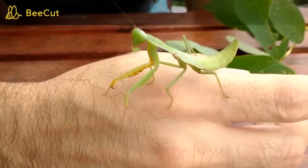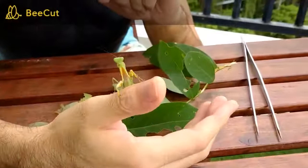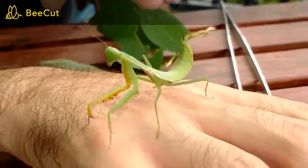Look at this guy. Oh, it jumped on the camera. You see how fast they jump? This is how they surprise their prey. They jump on the prey. They can jump really fast, and you see the legs. Their legs are very powerful. They pump the blood inside the legs and they jump. And you see, it's gonna jump on the camera. Come here.